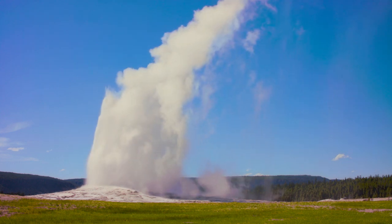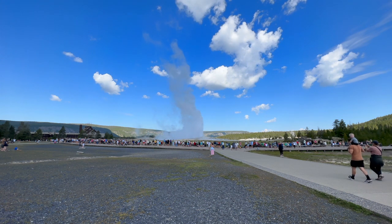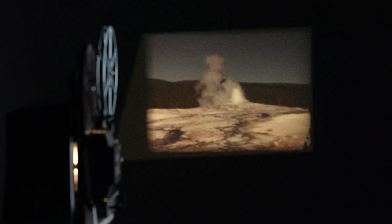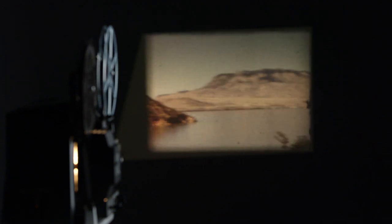Of all the must-see things at Yellowstone, I think Old Faithful is probably at the top of the list. Oh, for sure. What's cool about Old Faithful is it's something you've heard about and seen clips, those old grainy black and white movies. You'd see Old Faithful. You've just known about Old Faithful your entire life. Right, since you were a kid.